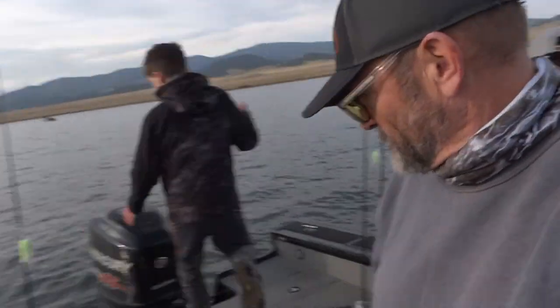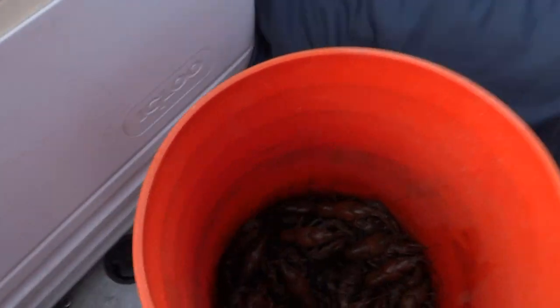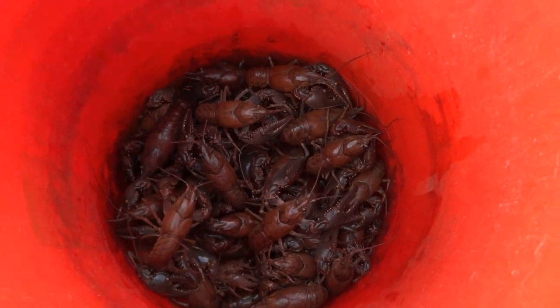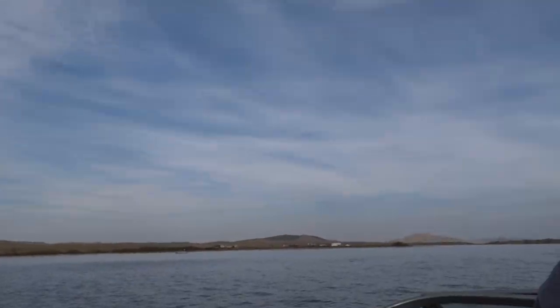All right, it's time for us to go relocate. Not a lot of fish in this area, but there are a lot of crawdads. We caught 80 something. Now we're gonna go to another area, see if we can catch some trout. So this is what we got in this last haul. Vicky's still hibernating. It's not warm enough for her yet. So, all right, we're gonna get across the lake, see if we can find some pike. All right, tune back in a bit.